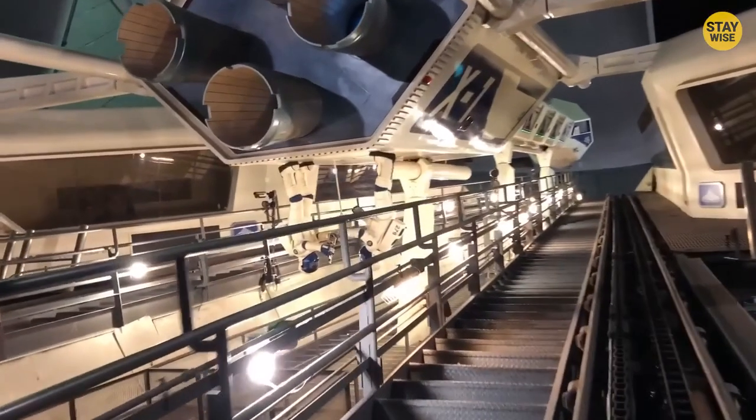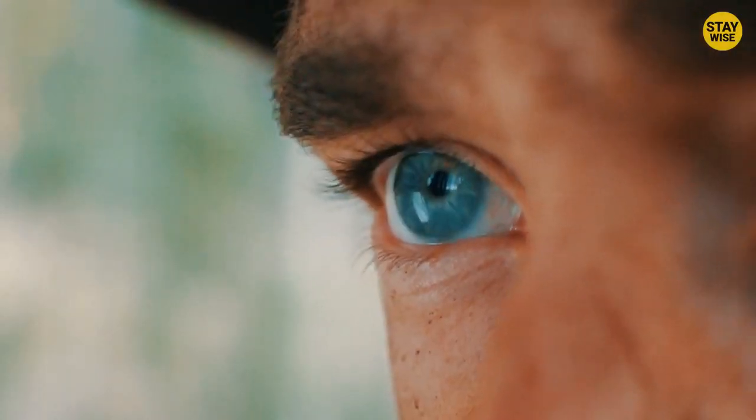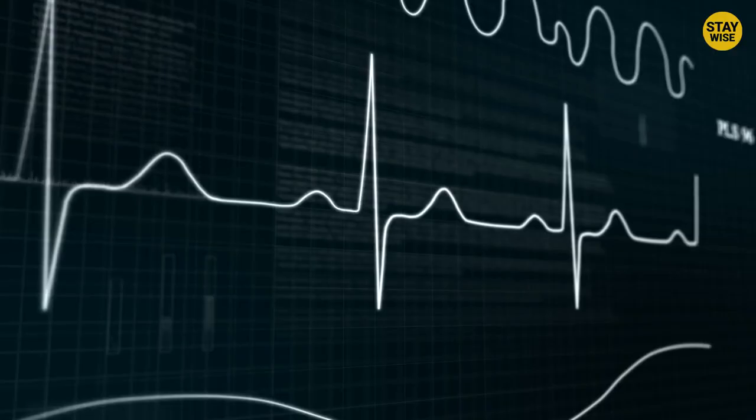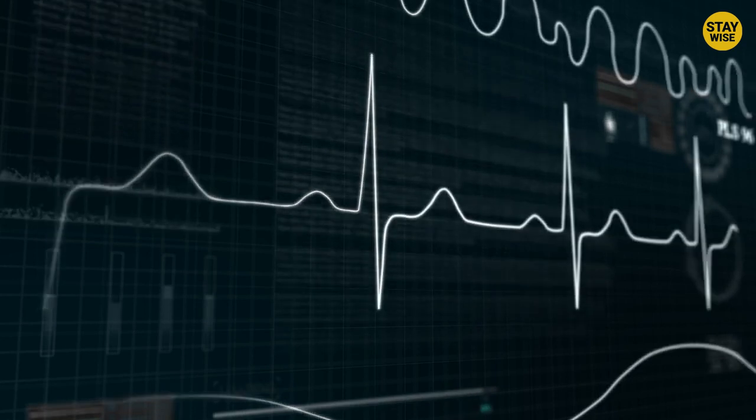There aren't any terrifying dips or loops on this trip, but you'll be riding it in complete darkness. Being unable to see anything heightens your other senses, making this trip even more terrifying. Your pulse rate will increase because you'll feel as though you're traveling at a higher speed than you actually are.